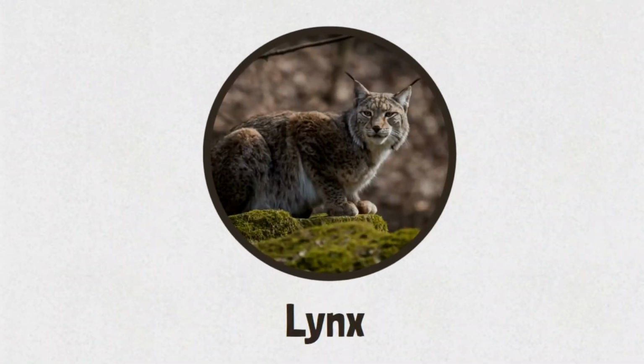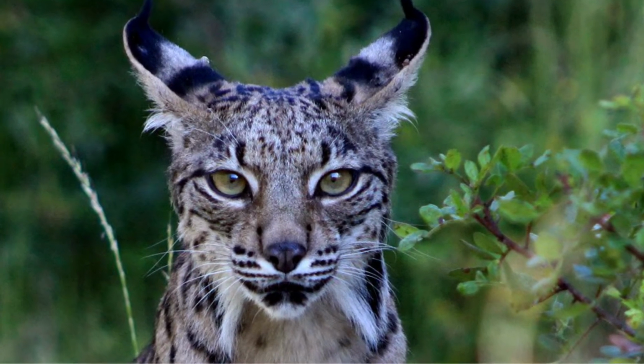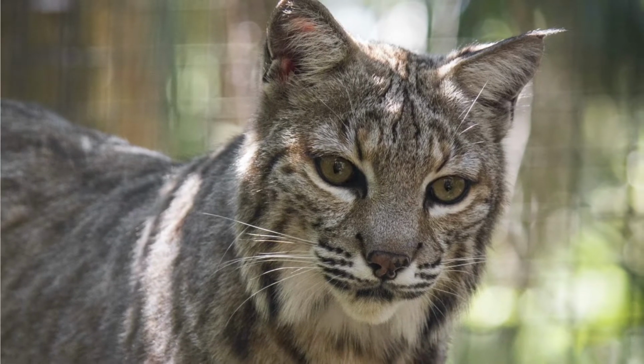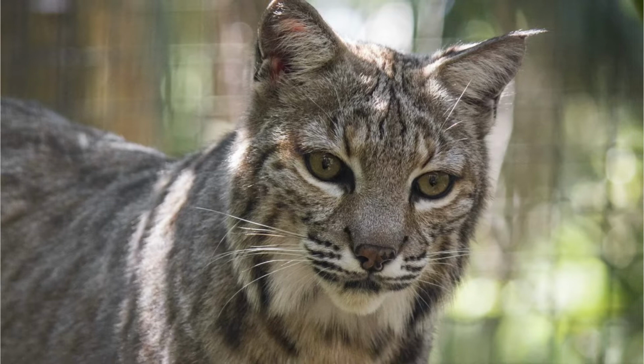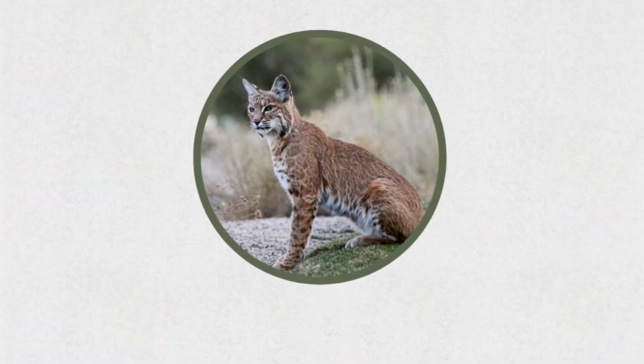This is the lynx. The lynx is a genus of wild cats that includes 4 species: the Canadian lynx, the Iberian lynx, the Eurasian lynx, and the bobcat. That's right, the bobcat is just one type of lynx, and it also goes by the alternative name of the red lynx. This is the bobcat.